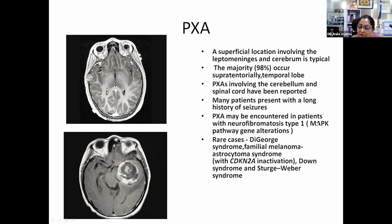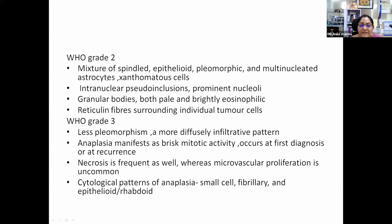PXA can be encountered in patients with NF1 and, in rare cases, with syndromes like DiGeorge syndrome, etc., and Down syndrome. In grade 2 tumors, you have spindled epithelioid cells and multinucleated cells, intranuclear pseudo-inclusions are seen, the nucleoli are prominent, and granular bodies can be seen. There is a special stain in histo which we use, called reticulin stain. It outlines each and every cell in a PXA, so it is a very helpful stain if you don't have IHC.